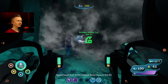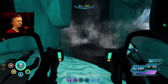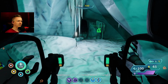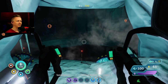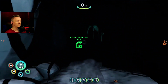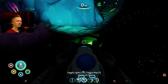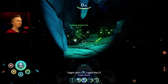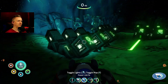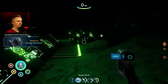Oh, there we go. We got some light sticks conveniently in the direction of this artifact. And I'm staying with my prawn suit as best I can. Obviously, I'm not meant to go through here with the prawn suit. That's a bit of a tight squeeze. But, you know, here we go. And ion cube. And then we got this. Big artifact. Give me something.